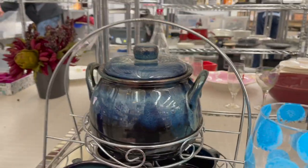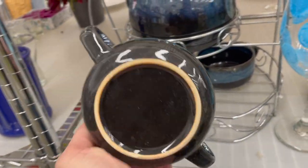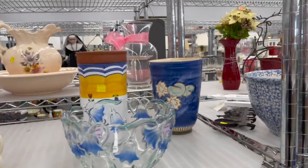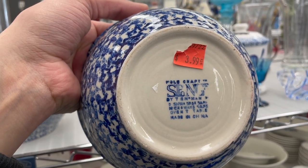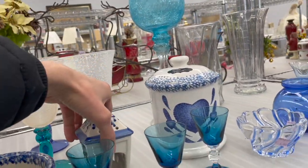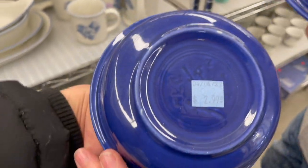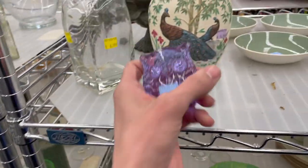Then we have this pottery over here. Looks like for soup. And then you have the soup bowls down here. I like that blue. How much do they want for that? $24. All right. Here we have some owls. Some spongeware. Made in China. This looks like it could be Delft. No. Those are Fiesta. Yeah. Oh, so maybe those bowls are. What does it look like on the bottom? It's all scratched up though. Yeah. Bad scratches.